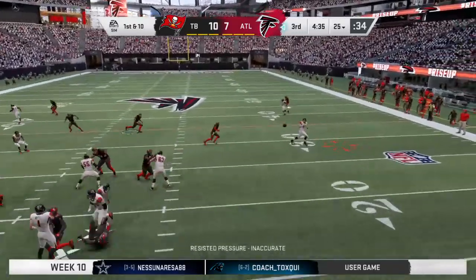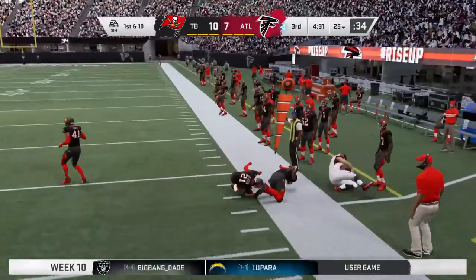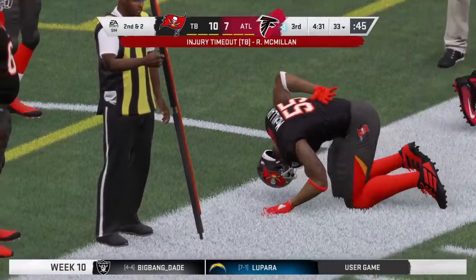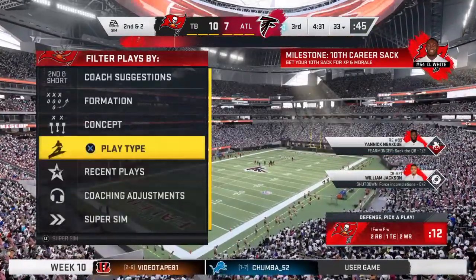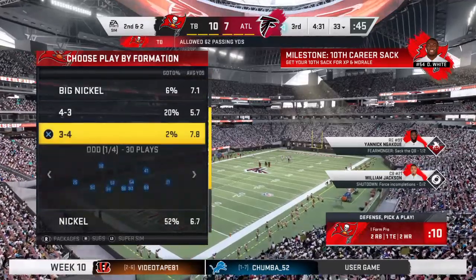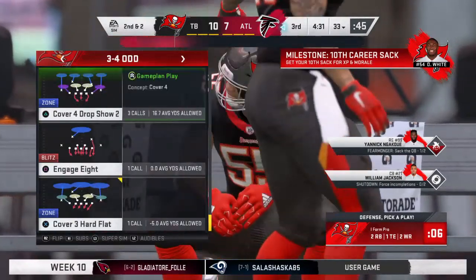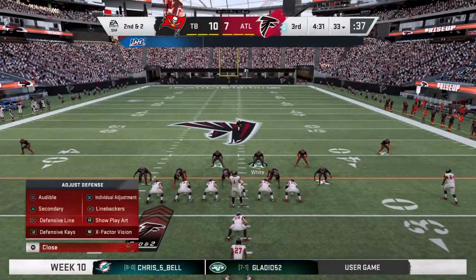They'll come out throwing here on 1st down. He gets this complete to Shaheen, the tight end. Now after the completion, we're going to get a timeout, an injured player. While the trainers take a look, we'll step aside. Here's a 2nd and 2 now from the 33.